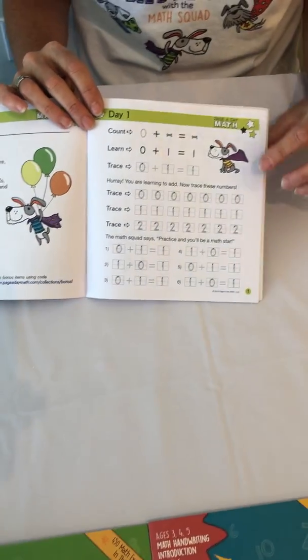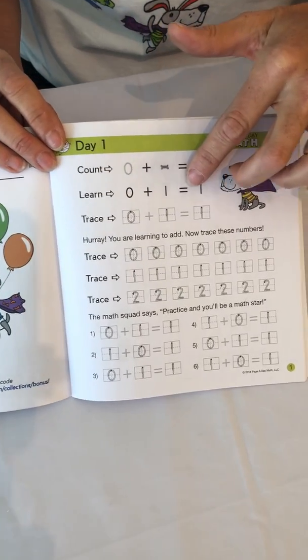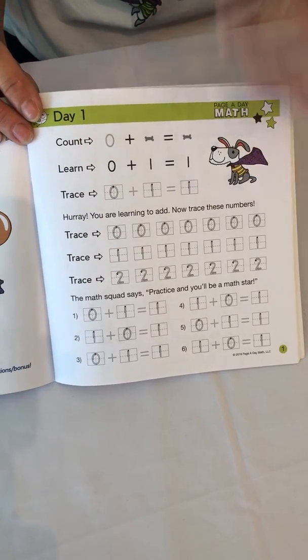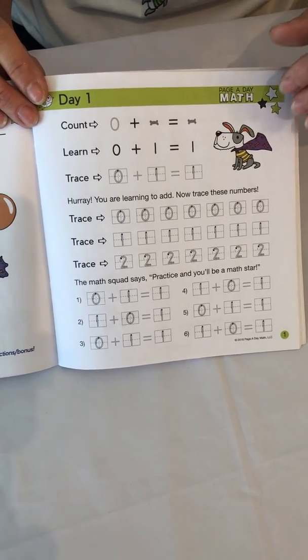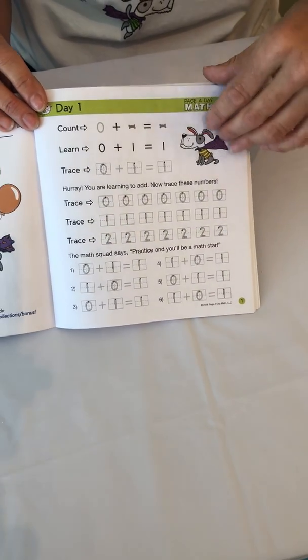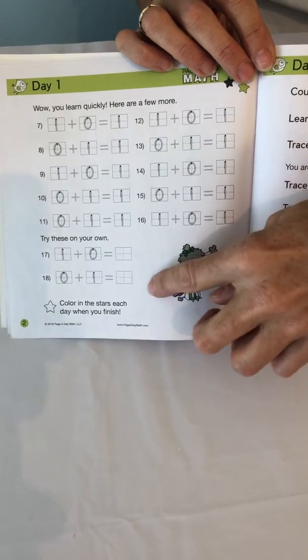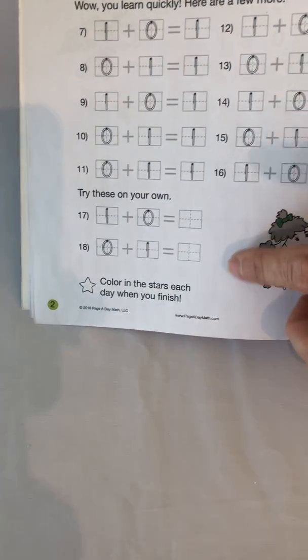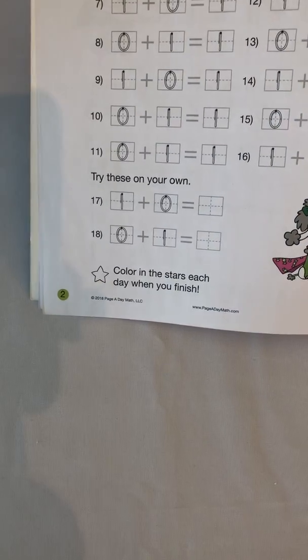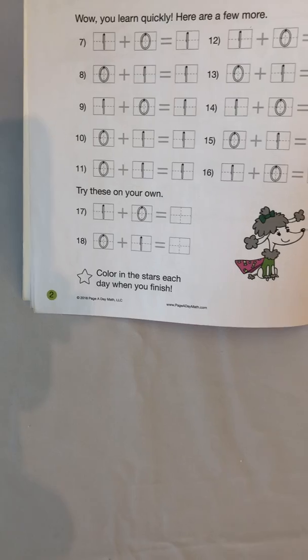It's very easy, so your children are just going to count bones and then learn the equation and then trace the equation. Here they're going to learn math through tracing. They're going to get a lot of practice tracing the equations, and then practice them again. And at the very end of every single day of practice, they're going to have the opportunity to see if they can remember what the answer is. And if not, they can always flip back.